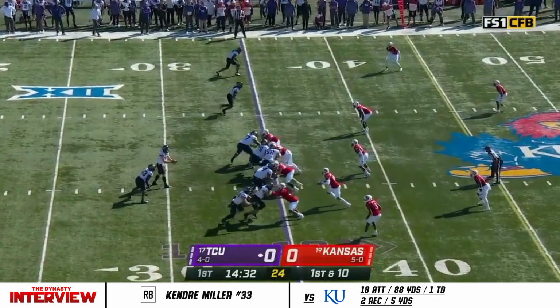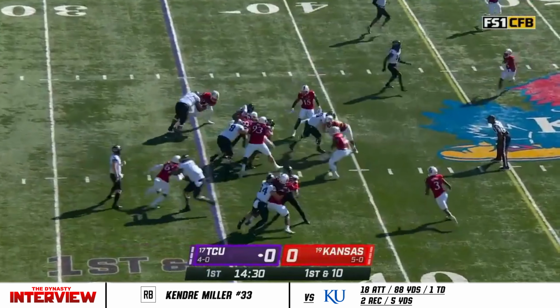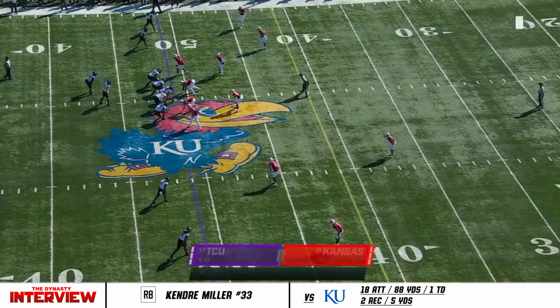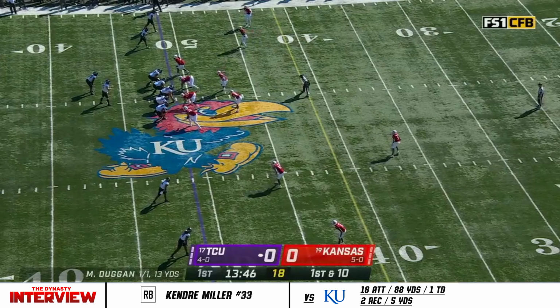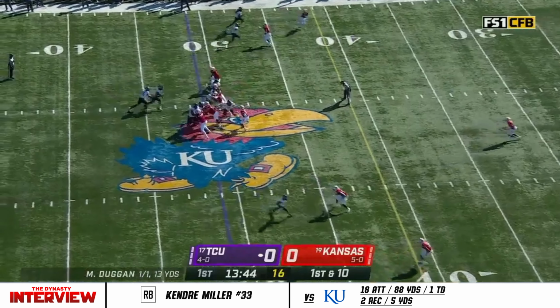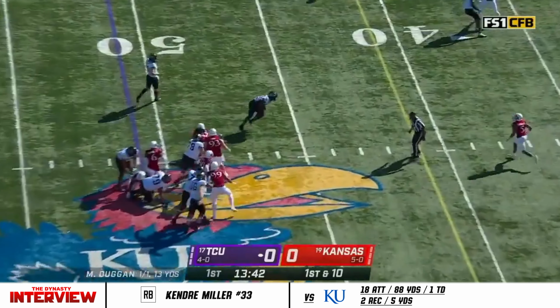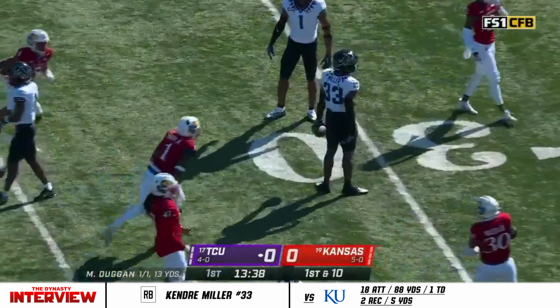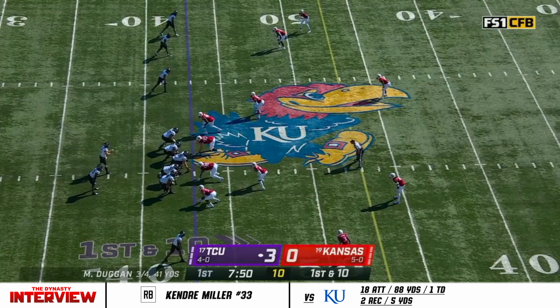Feldman's freaks list. This is the first run. It is Kendre Miller, and here is the TCU star. On first down, a run. Miller keeps his feet. He's whirling across the 35-yard line. It turns defensive lineman again.